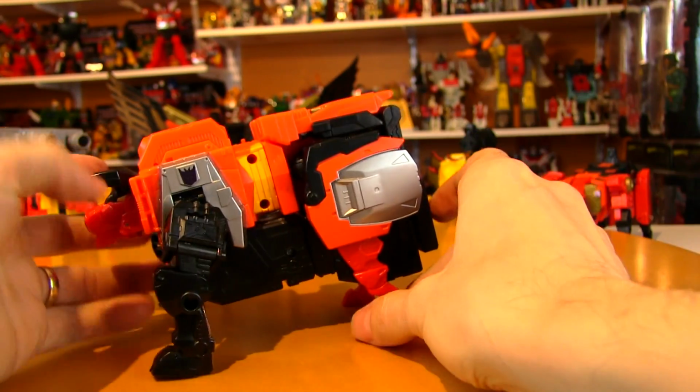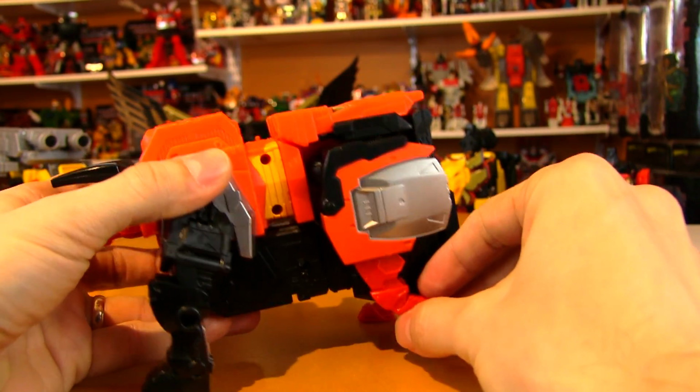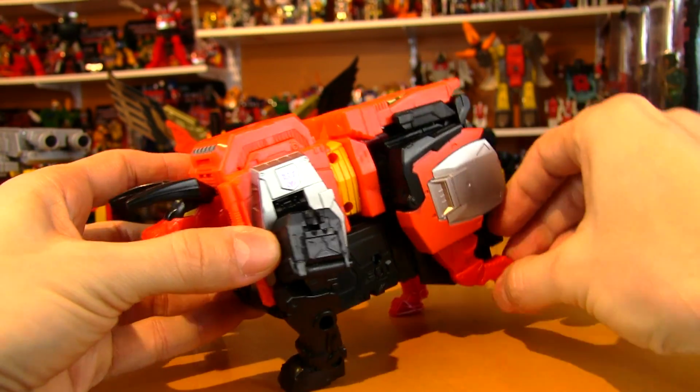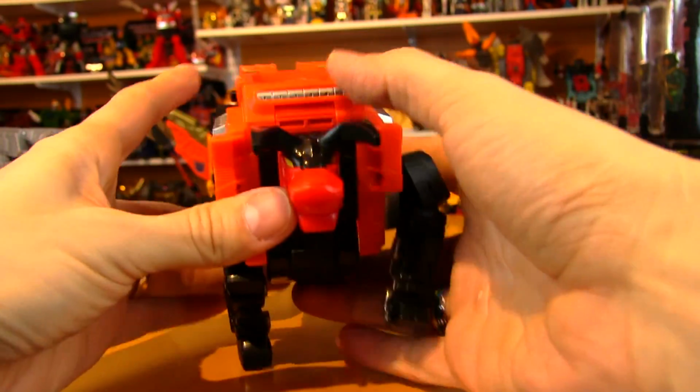So I love that the back leg has this bend in it, a knee bend, so you can do that. You can actually have him kicking the ground and getting ready to charge an Autobot.